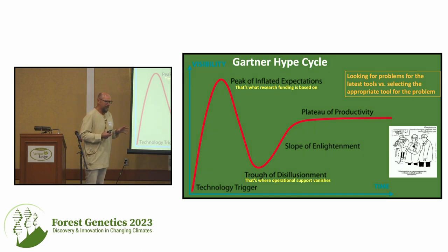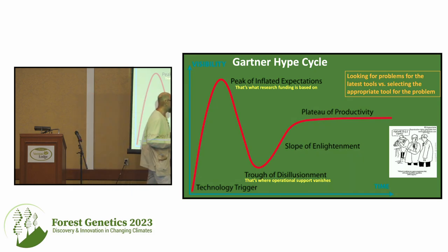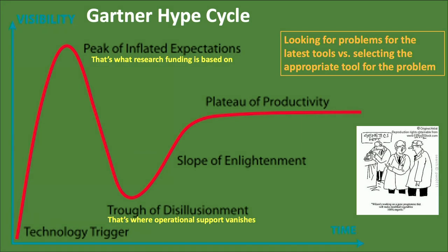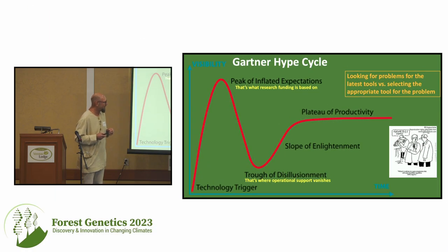One of the things I find with some of the technology advancements is that we're looking for problems for the latest tools versus selecting the appropriate tool for the problem. And sometimes it's that low-tech tool that is the appropriate tool for the problem that you're dealing with. I know you can't read that cartoon, and I can't even read it, but it's sort of funny. What Wilson is working on is a way to make genetically modified organisms organic.